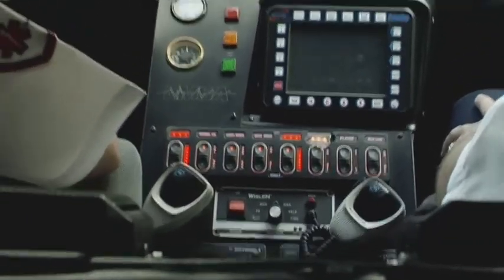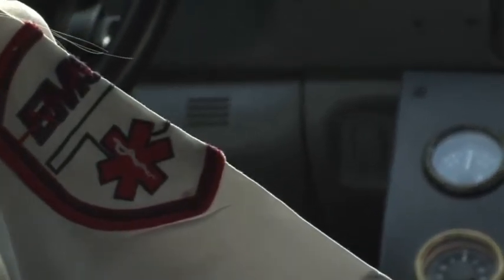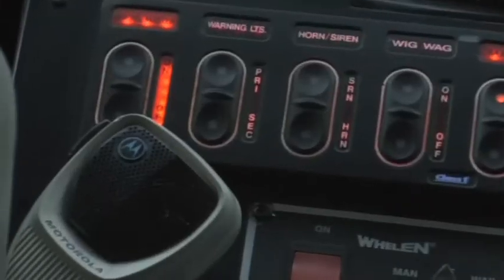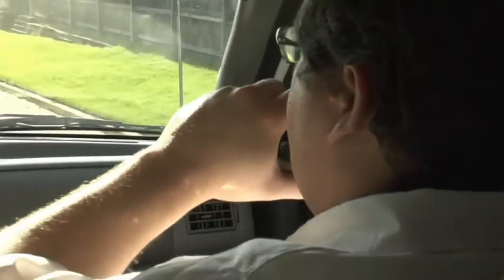Truck 10, Unit 122, respond to 9 Echo 1, 43-year-old male in cardiac arrest, 2651 East 21st Street, 2651 East 21st Street at Columbia Building.